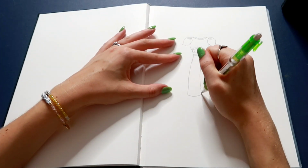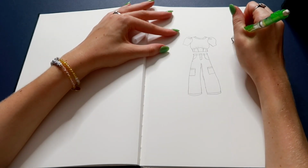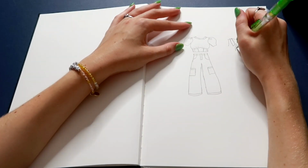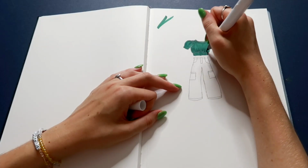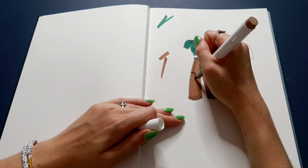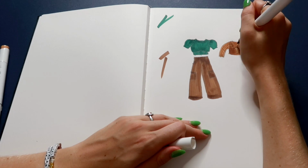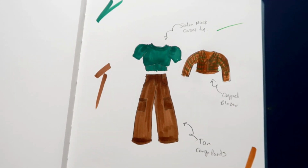So I struggled for the longest time with what I was going to make, and then inspiration struck, and you will not believe it, but I am making pants for this project. I just had this vision come into my head of these really cool cargo pants with this mock corset top that I would turn the bodice into, and then a cropped blazer. So I'm super excited about what this is all going to turn into. Here's the inspiration sketch. Now let's get started.